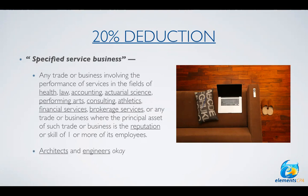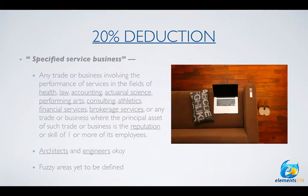And maybe that's something that will change in the future, although there's really no indication of that, so I wouldn't hold your breath. Last thing, as I mentioned, is that these are fuzzy areas, and some of the fuzzy areas are yet to be defined. So stay tuned on that if you find that you might be in one of those border areas and you're not sure which side you are going to fall on at the end of the day. So it's really important to understand how the 20% deduction works.